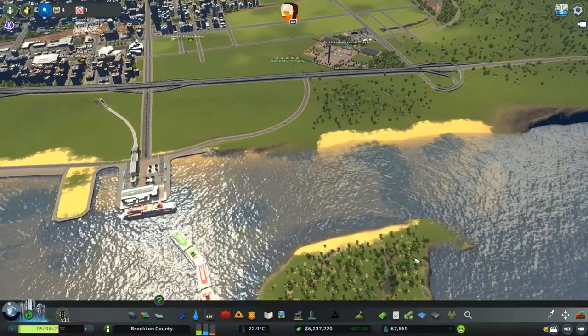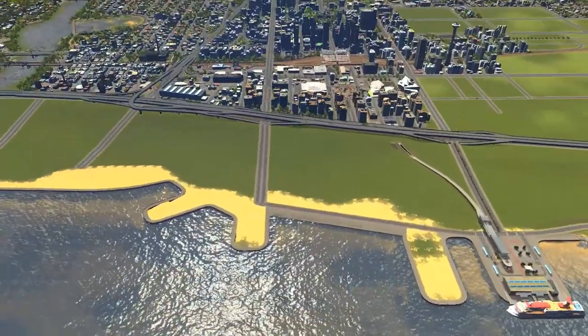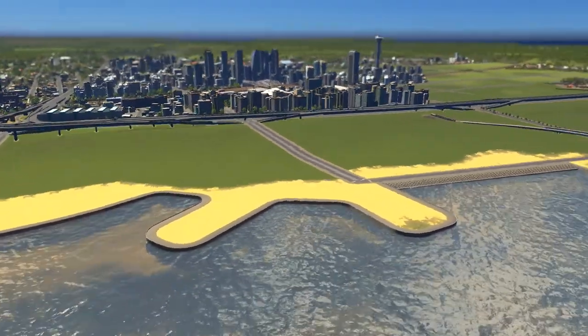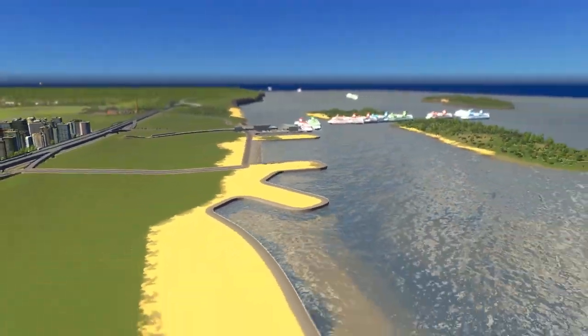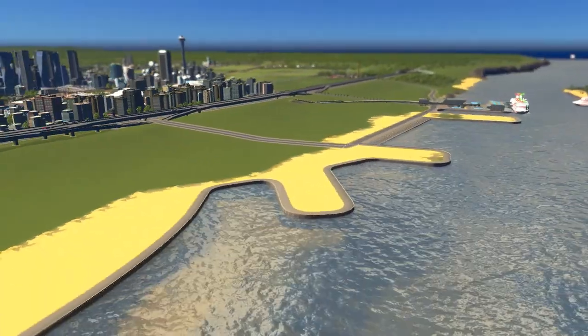But let's look in the other direction. Let's actually just go into this view. So this is what I did, built out these waterfronts. Perhaps this was the old industrial waterfront out in here that they've repurposed since.